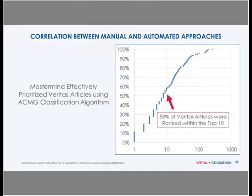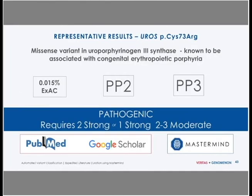And so that's all well and good. That's a high degree of correlation between the manual results that take a long time to accumulate, where all of the concerns that Birgit had suggested, are you missing something relevant, or this is taking far longer than we'd like to enhance automation in our workflows. All of that information there I'm summarizing, but let's reify it with a specific example so that I can more forcefully convey the benefit of using the Mastermind tool for variant curation.